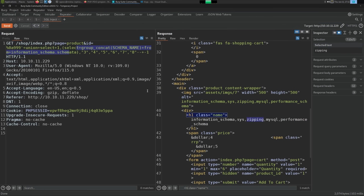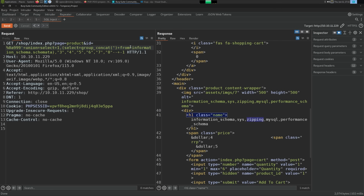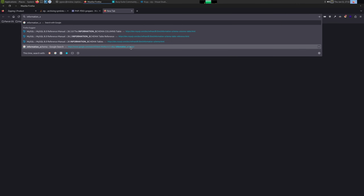So we probably want the zipping database. So let's now do a select group_concat. We probably want the table name. We don't put it in quotes. And we want table, is it column? Let's look this up. Information schema.